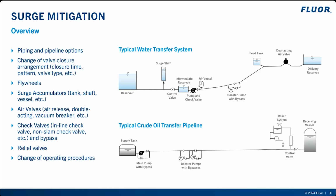Typical mitigations include change of the pipeline itself, careful pipeline routing to avoid complex terrain, or use of a stronger pipe, typical for a hydroelectric plant when the turbine inlet valves and guide vanes are shut rapidly, or changing the pipe by using a less rigid material, such as a plastic pipe rather than a steel pipe. Then change of valve closure arrangement, including closure time, pattern, and valve type, for example, as mentioned before. Increasing the inertia of pumps and motors by installing flywheels on the pump. By doing so, we can extend the pump's rundown time, allowing the system to gradually decelerate and reducing the severity of the pressure wave.